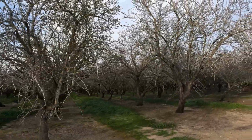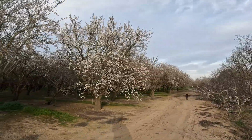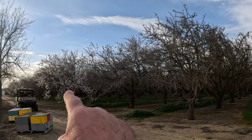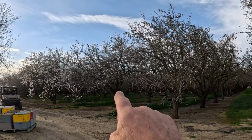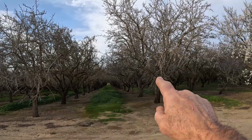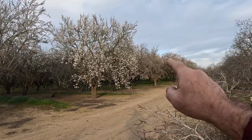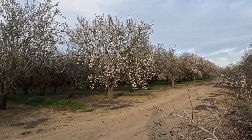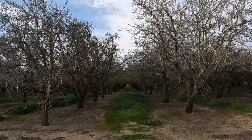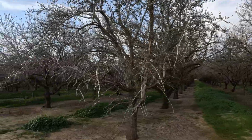Let's take a look here. So you can see the Sonora row. Let's back up a little bit, and if you look down the tree rows, you can see there's a Sonora, then a nonpareil just starting. Butte, they're last. Back to nonpareil, back to Sonora, and so on, all down the line. So eventually this will just be a sea of all white flowers down through here, and it's absolutely beautiful. My favorite time of the year.